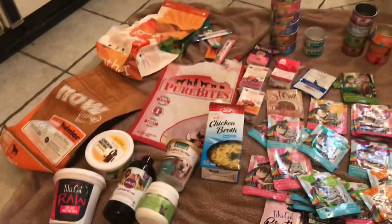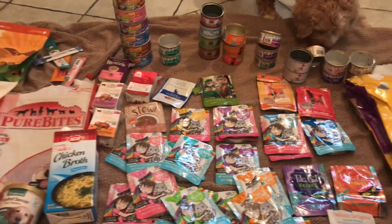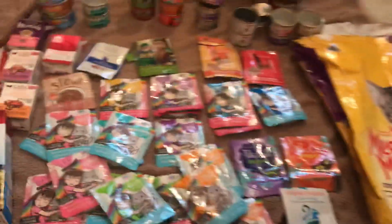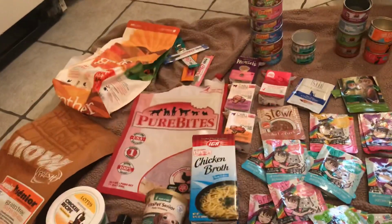It's a lot. So if you're thinking about getting an animal, or you have an animal, or you're going to get more, just be prepared for what you're getting into. My cats free feed on wet food. That's why there's so much wet food. And then their crunchies are a treat.